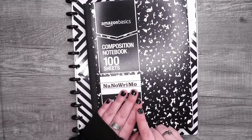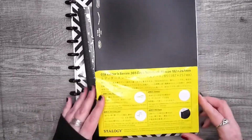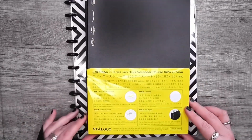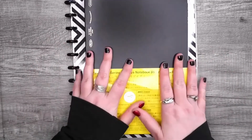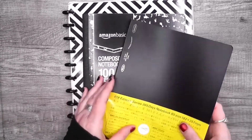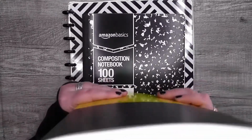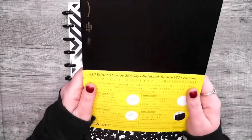Stology does make a, I believe it's called, let me see. I got one of these. It's a B5, and it's a little bit smaller than this composition notebook, but it's basically composition notebook sized. And I have no idea what I'm going to do with this. I bought it because I was like, ooh, that's interesting. I wonder if it's the right size that I like, but yes, it is.